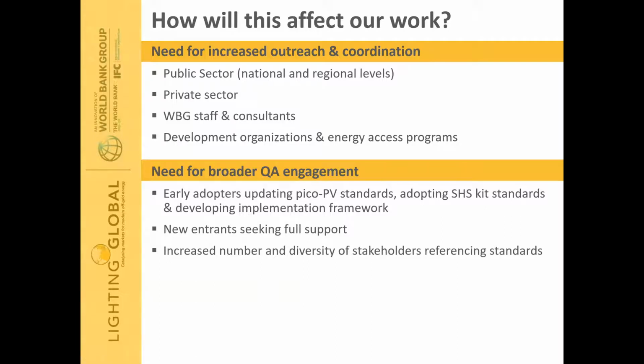Looking at the map, we'll also need to engage more broadly with countries, but I think it's important to divide the countries into, let's say, different stages of the process. So I'd mentioned Ethiopia, Kenya, Tanzania, a handful of other countries that were early adopters. We have great relationships with the decision makers in a lot of these countries. We made a lot of groundwork, and so it'll be relatively easy to work with them to update the standards they have for Pico PV, as well as to extend the standards to cover solar home system kits.